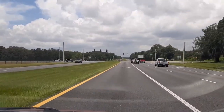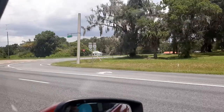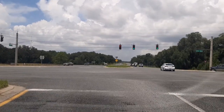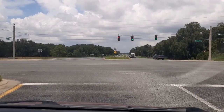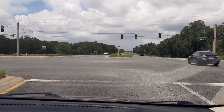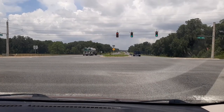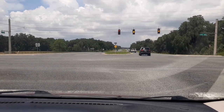Okay, we're coming to 301, and we're going to head 301 south. We were on Southeast 132nd Street Road, so now we're heading on Highway 301 going south. We got the red light for the turn, so we're just waiting for the light to turn green, give us the signal to turn. Very exciting adventure here.